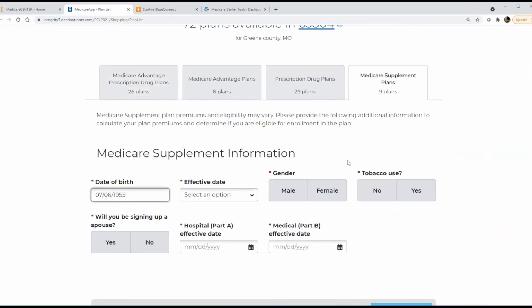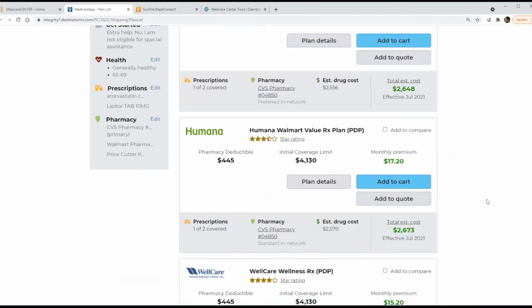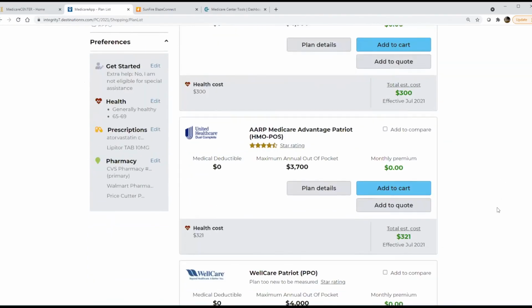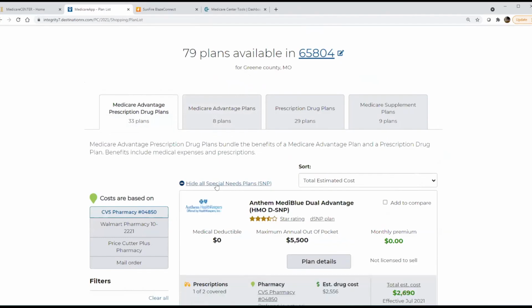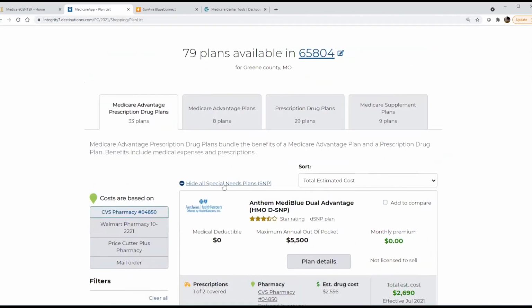So as of right now, you still have to go to that CSG portal for the Medicare supplements, but they are working on a way to integrate it within the Medicare app, which will be even more amazing. So once again, it'll do prescription drug plans, just the MA plans, and then the MAPD plans. And then this is where you can also add those special needs plans. And then you can easily hide all the special needs plans.